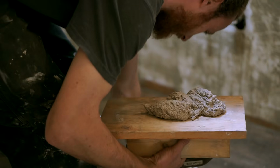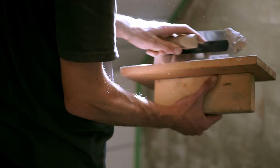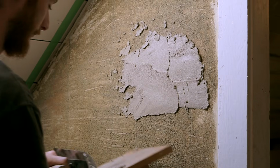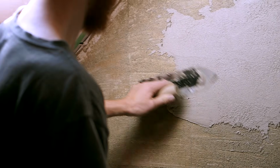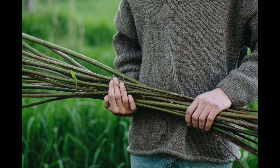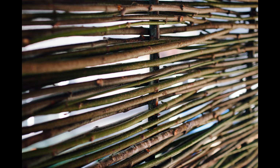For me, there's no comparison in working with natural materials versus manufactured materials. You just have a lot greater connection to the material that you're working with. You didn't just go to the hardware store and pick something up off the shelf, and who knows where it came from, who knows what the logging practices were like, who knows what the manufacturing practices were like. Not to say that those things can't be good, but a lot of the time they also involve a pretty high environmental footprint. And natural building is about using the materials that are available right where you are. And I really love that aspect of it.